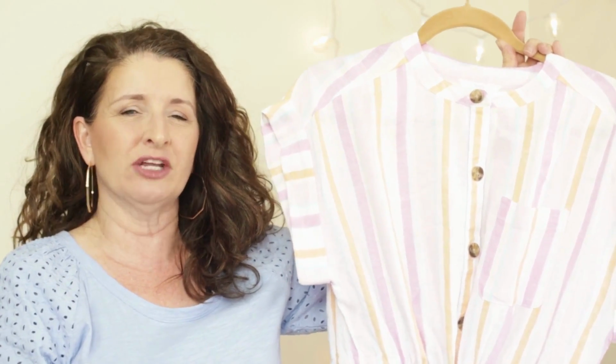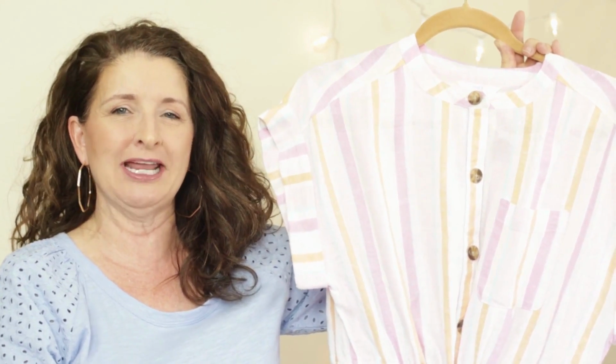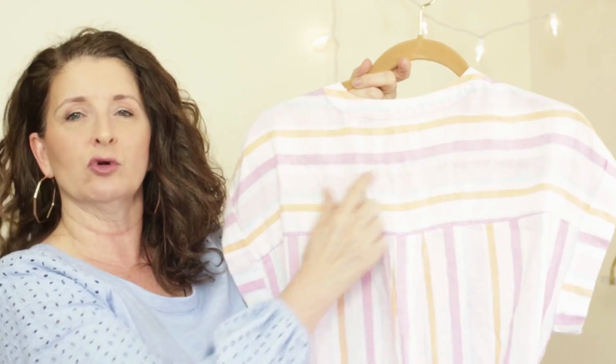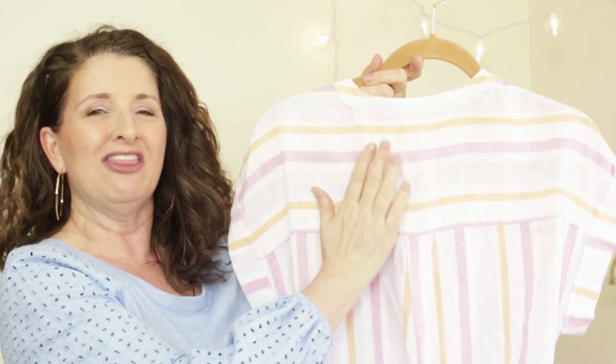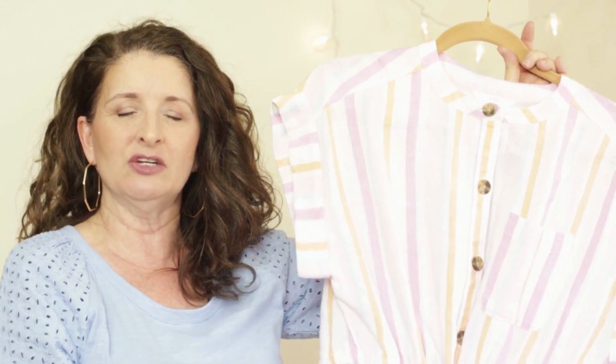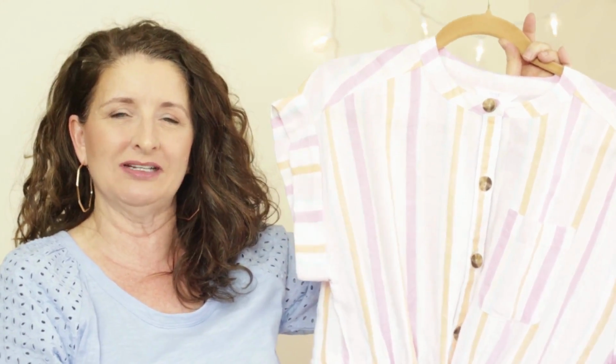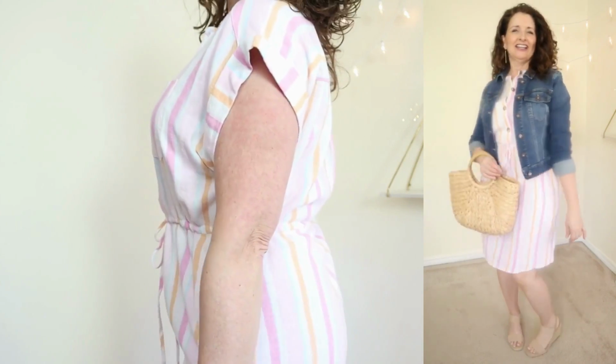I really generally avoid horizontal stripes, especially on the lower half. Now this does have some horizontal stripes at the shoulder. That doesn't bother me. I just don't like them on my derriere. This has such a nice feel to it. I can really feel that linen. I think that this will look perfect with a denim jacket, with wedges, with sandals.